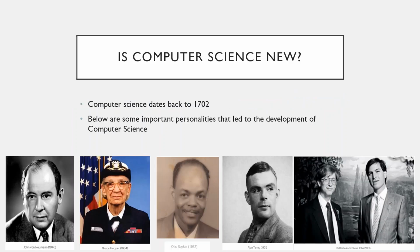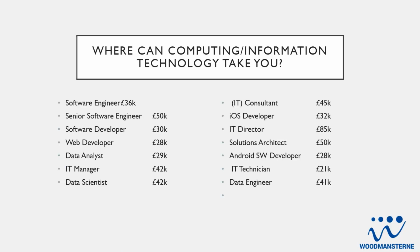Is computer science new? Computer science dates back to 1702. Below are some important personalities that led to the development of computer science. Where can computing and information technology take you? Below are a variety of jobs relating to computer science and information technology.